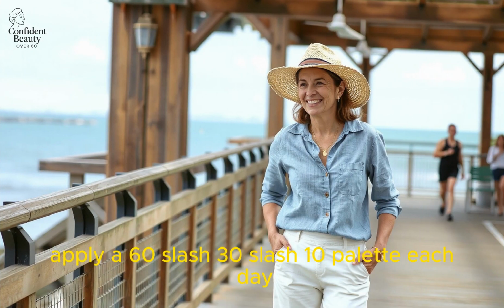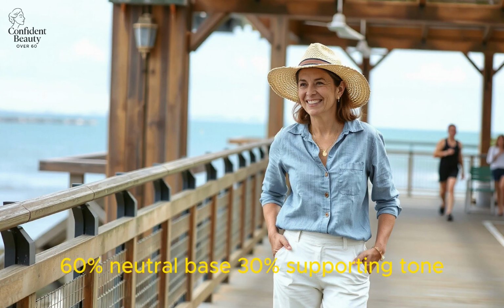Apply a 60/30/10 palette each day: 60% neutral base, 30% supporting tone, 10% face-brightening accent. Spend where it shows and lasts.